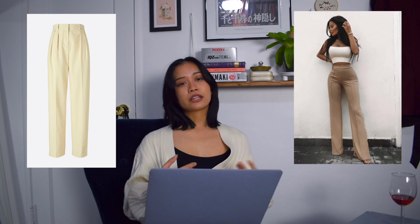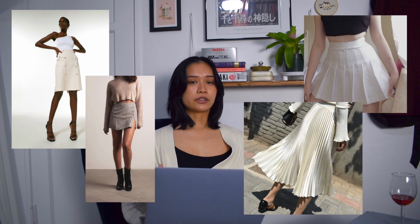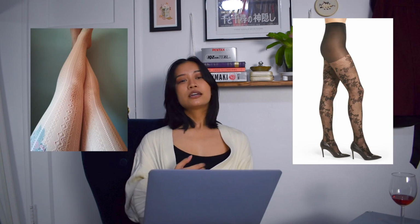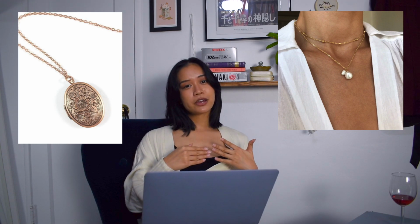For bottoms, I'd go for classic pleated trousers that really fit that academia aesthetic. Some dress pants, skirts like a pencil skirt, a mini skirt, an A-line skirt, maybe even a circle skirt or a pleated skirt. You could also go for flowy dresses similar to angelcore. For outerwear, you can go for blazers to fit more of that academia aesthetic or a long coat. And for accessories, I'd go for lacy tights or socks, dainty jewelry, pearl jewelry, gold jewelry, vintage inspired jewelry, lockets, especially since it is romantic academia, you might want to keep a little locket of your lover. And for shoes, I'd go for ballet flats, heels, Mary Janes, typical academia shoes. Oxfords and dress shoes might even work here too.